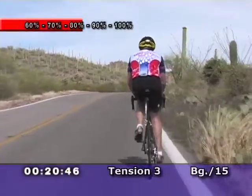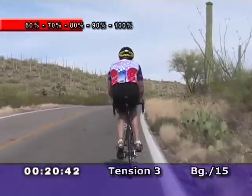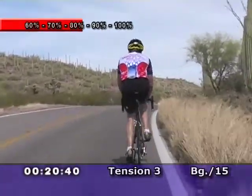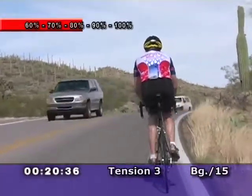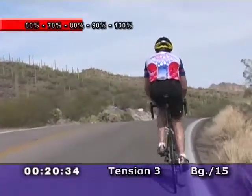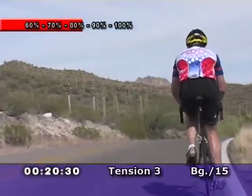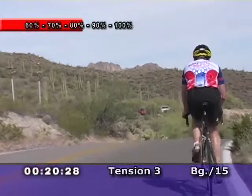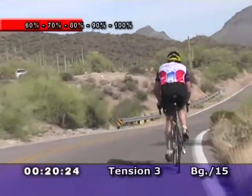Here we go. Come on, keep it steady. Big chain ring 15. Looks like we're going to be cresting here. And here we go. We're cresting that little bit of a climb. And now we have a nice fast section back towards the backside of Gates.